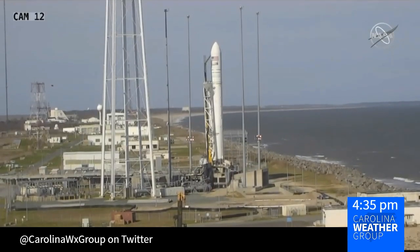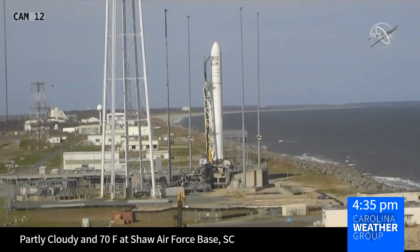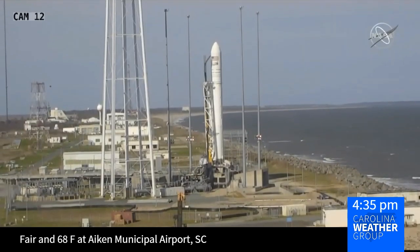Now, again, part of these milestones is from the go, no-go poll. Just about 5 minutes before launch, the vehicle will switch to internal power, and then we'll begin the initiate auto sequence handout for terminal countdown.